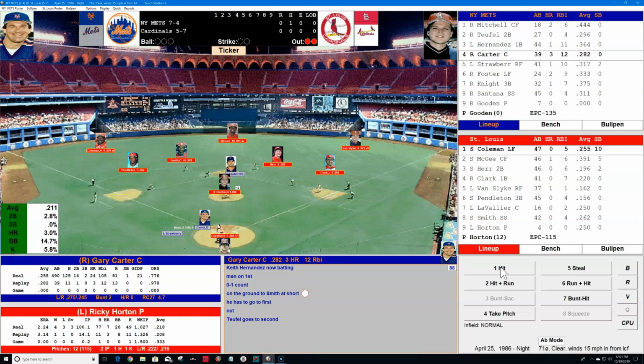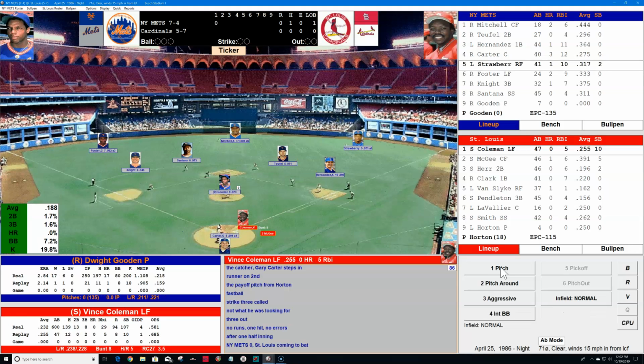2 men down for Gary Carter. Carter had a heck of a game last game. He's batting .282 for the replay, 11 for 39. He already has 3 home runs on the year. Ricky Horton gets the sign from LaValliere. And here's the pitch to Carter. Struck him out, and Ricky Horton gets out of a short jam. No runs, 1 hit, no errors. We go to the bottom of the first.